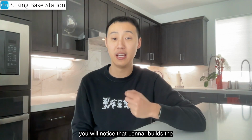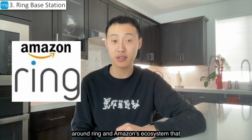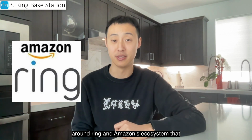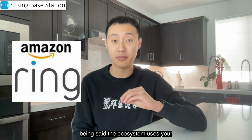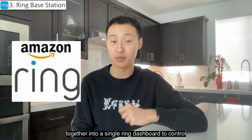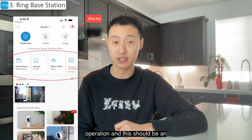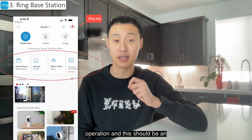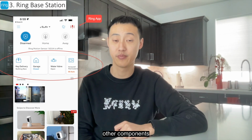Let's move to security. You will notice that Lennar builds the security and home control solutions around Ring and Amazon's ecosystem. The ecosystem uses your Amazon account to tie everything together into a single Ring dashboard to control. The Ring system is your base of operation, and this should be an important consideration when you are expanding your smart home solutions with other components.